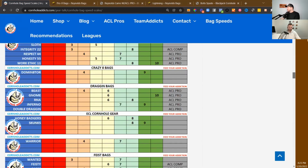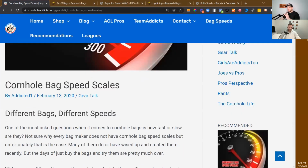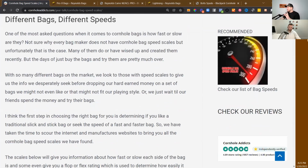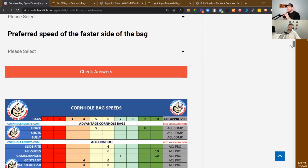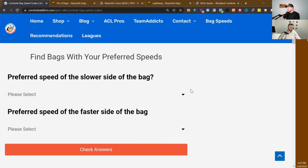So quick overview on this page. This is a cornhole page. It's for people who play cornhole. This is about cornhole bag speeds. It's got a whole scale here. If you play cornhole and you need yourself some bags, here's a free shout out for cornholeaddicts.com. They've got this speed scale where you can come and you can type it. We went through this on another episode. Like I said, click the card, do your thing.